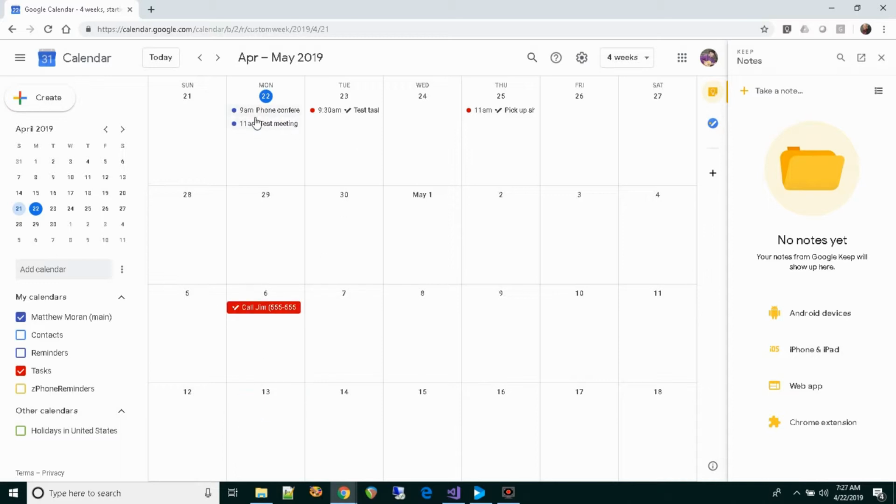And that's true for appointments as well. So I can take this and move it to May 1st, and now that's all set up with reminders. And if I'd invited anybody to that appointment, they would be notified. That's how I use Google Calendar and my 4-week settings. It lets me plan things out pretty easily.